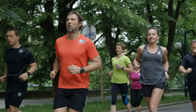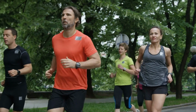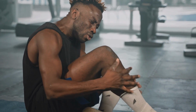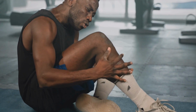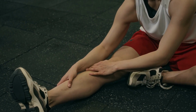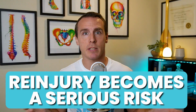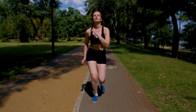Around 80% of distance runners report to have experienced Achilles tendon pain at some point in their life. And unfortunately, the longer this issue goes on, the worse it can get. What usually starts out as a mild annoyance often gets progressively worse if you try to push through it. And if it goes unchecked for too long, recovery can take a couple of months to over a year, and re-injury becomes a serious risk, especially if you rush back to your sport.